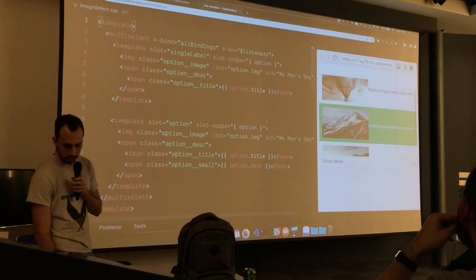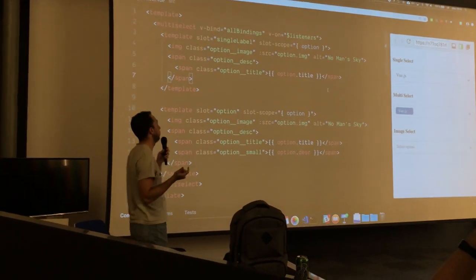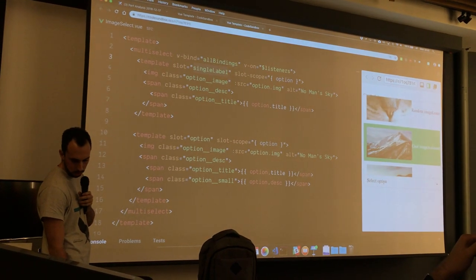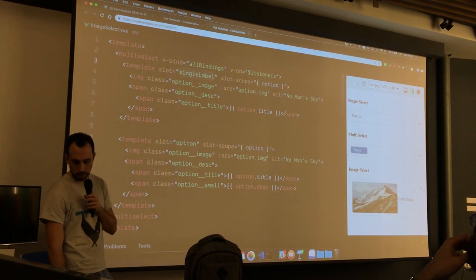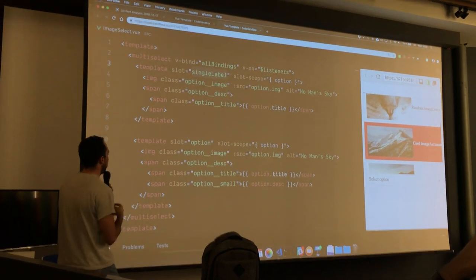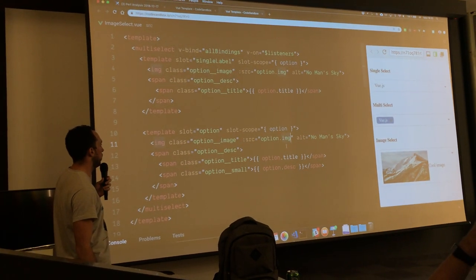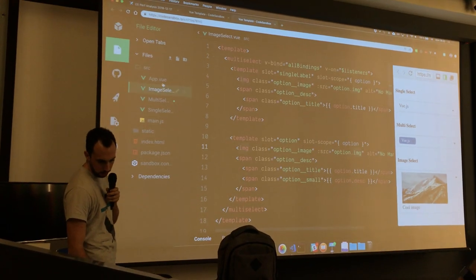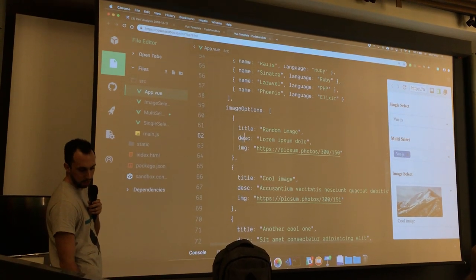So the way you do that is by redefining the internal slots that Vue multi-select exposes. With the single label, we change how the selected is displayed, and with the option, we change how all the options are displayed. So basically here, we are accessing the data that the slot scope gives us, and rendering the image, the title, the description, and all of that we pass from the outside. So if we go to the, you will see that here we have an array of objects, and this one is for the images. So basically we are taking the data from here.